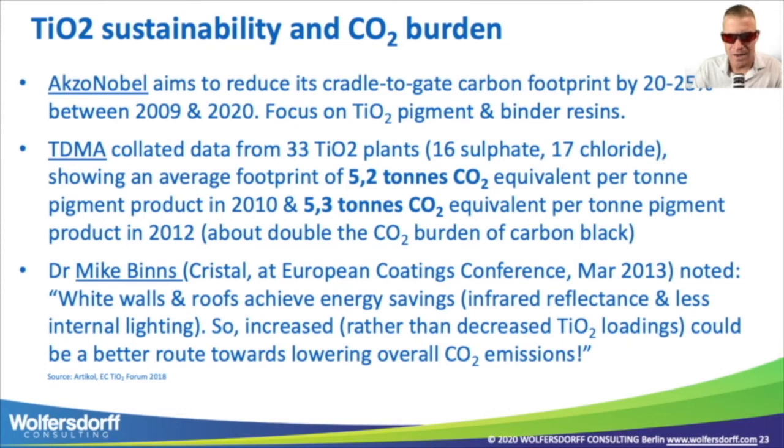Now you might ask, why TiO2 pigment? This is very interesting for me because I'm looking at the carbon burden for carbon black. The second point: the Titanium Dioxide Manufacturing Association collected data from 33 titanium dioxide plants, of which 16 were sulfate and 17 chloride. The average footprint is 5.2 tons carbon dioxide equivalent per ton of pigment in 2010. It didn't change much. Actually, it increased a little bit in 2012, to 5.3 tons carbon dioxide equivalent per ton of pigment.